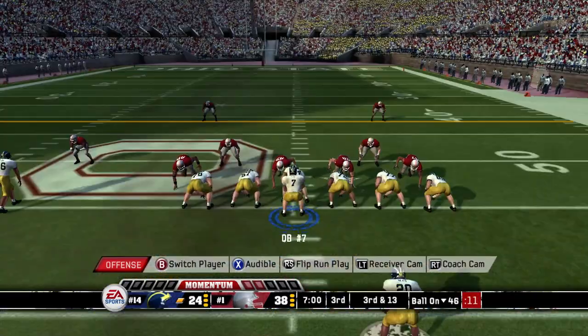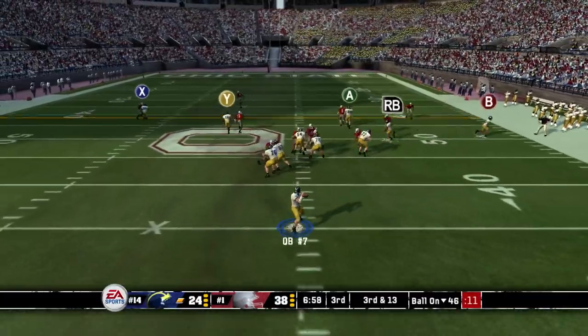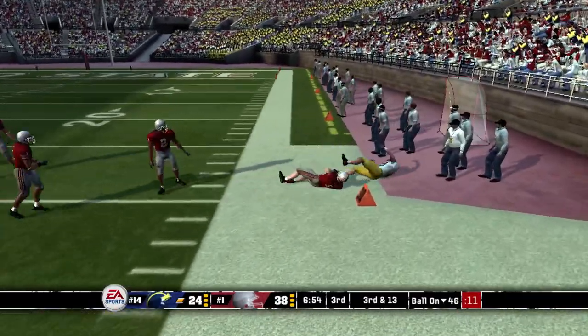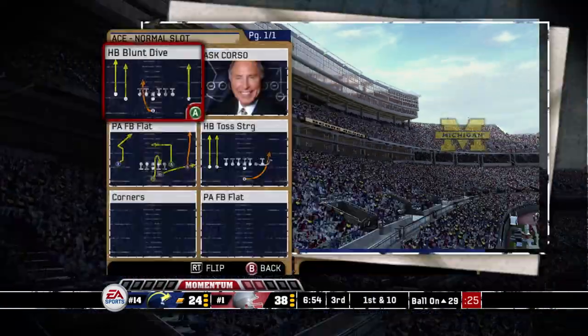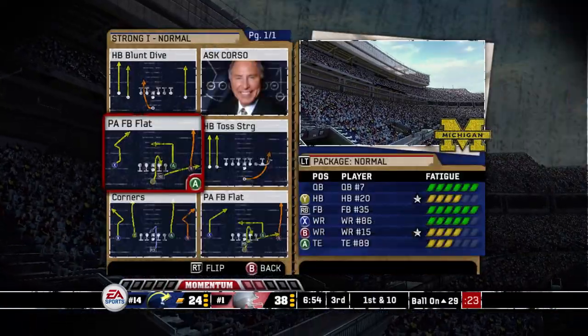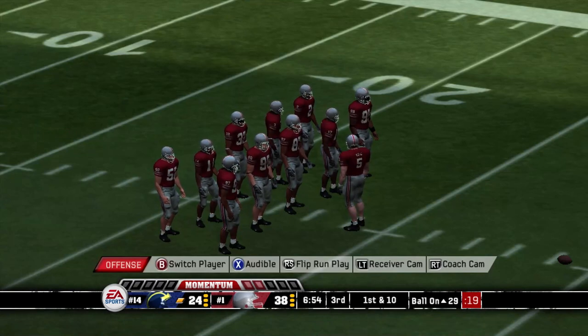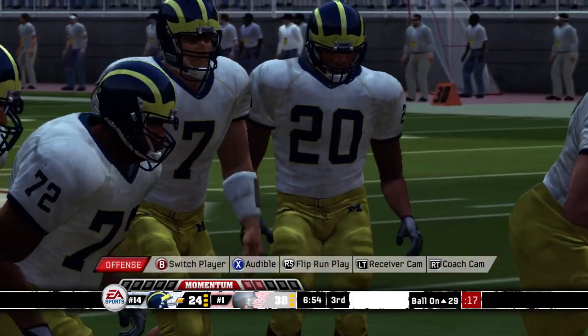Number 20 is the single setback. Back to pass. Looks. He delivers. Caught. And he's finally knocked out of bounds at the 29-yard line. That was a beautiful pass play. And you can see why they like running this play. They have the potential to break one every single time they run it.